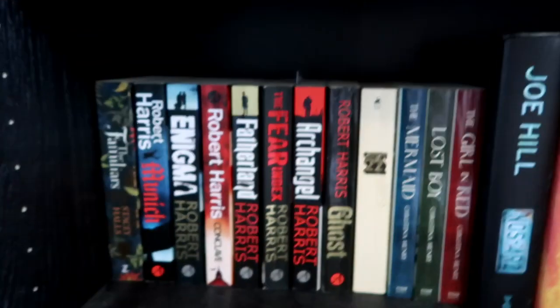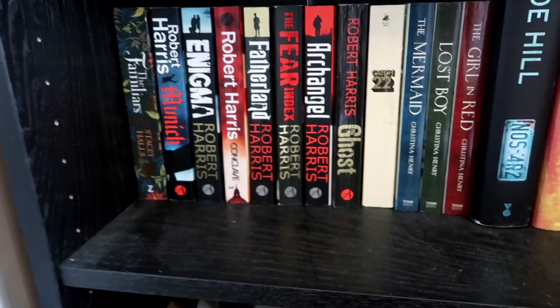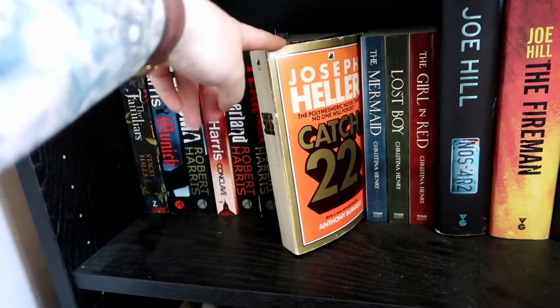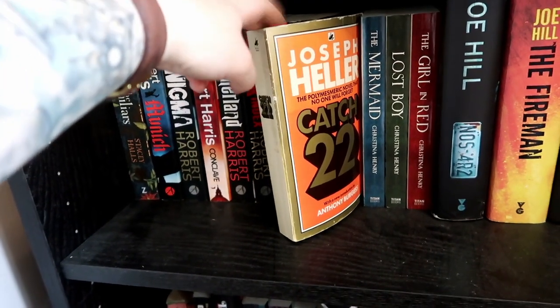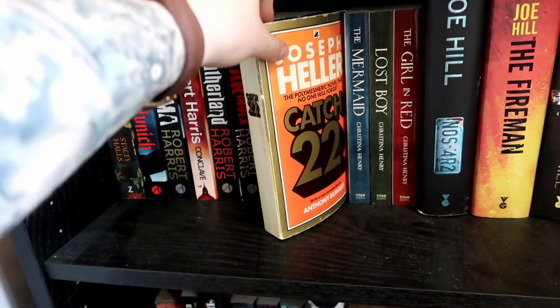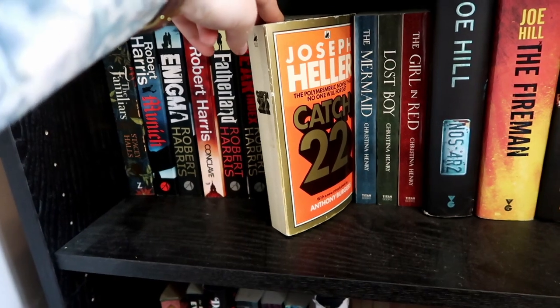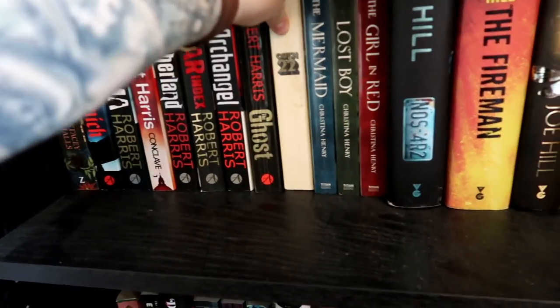Do you do that? Have you ever bought a cover of a book that you already own because you wanted a different edition of it? Catch 22 is one of the few books where I actually have 2 covers of it. I've got, you'll see later, the Everyman's Library books, but this is one of the original covers, if not the original cover, and I think it's hideous, but I also think it's such a piece of almost Americana, so I keep it.